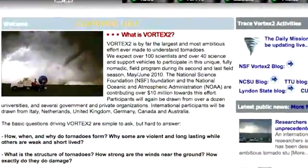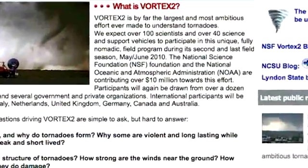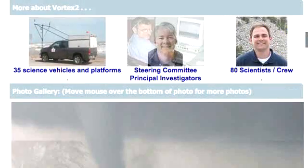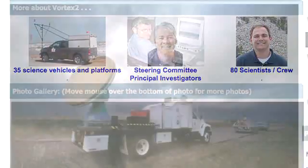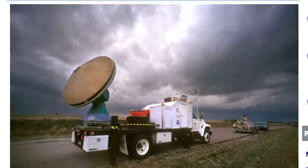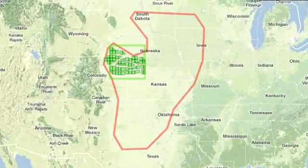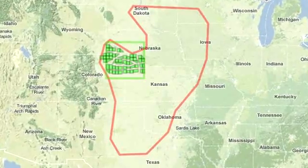The project is called Vortex 2. It stands for the Verification of the Origins of Rotation in Tornadoes Experiment. This spring, from mid-May to mid-June, some 100 scientists and over 40 science and support vehicles will be chasing storms across the high plains of North Texas, southwest Nebraska, eastern Colorado, and western Kansas.